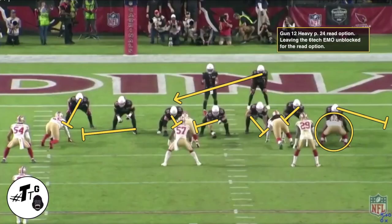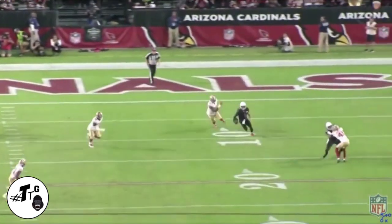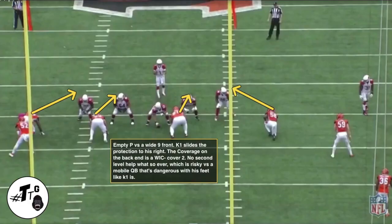Gun 12 heavy personnel 24 read option, leaving the 6 tech Ronald Blair III unblocked for the read option. Blair down commits, it's no chance, as we all know, and K1 does a good job of being smart, getting down on the ground.